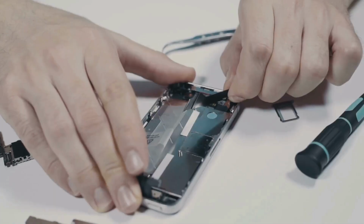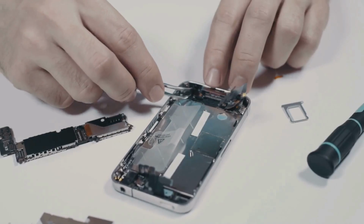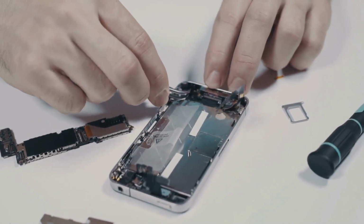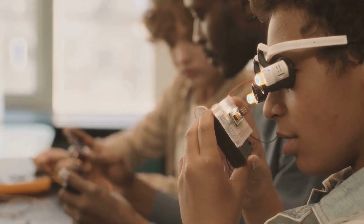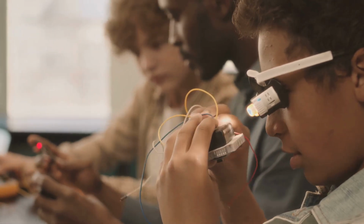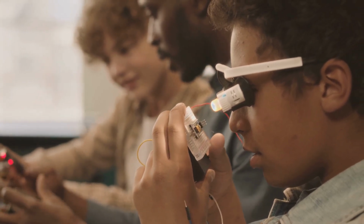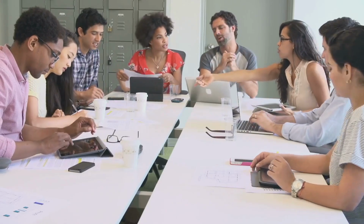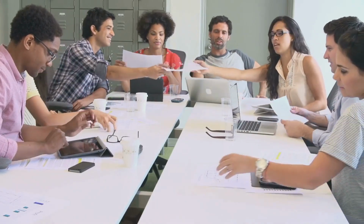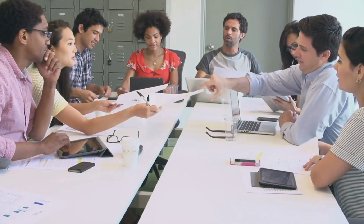Precision is key. Engineers work tirelessly to ensure the phone's internal components fit perfectly within the sleek exterior. They test and retest, striving for perfection. Throughout the design process, prototypes are built and rigorously tested. Each iteration brings them closer to the final product. Designers and engineers evaluate the phone's ergonomics, aesthetics, and functionality, making adjustments to achieve the perfect balance. They seek harmony between form and function. It's a collaborative dance between creativity and technical expertise, pushing the boundaries of innovation. Together, they transform dreams into reality, crafting devices that shape the future.